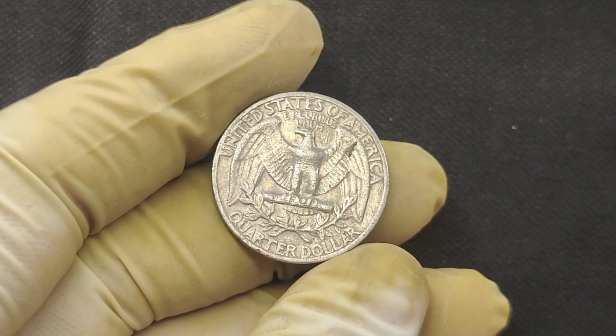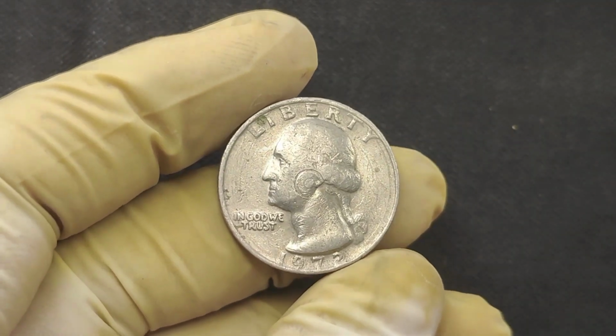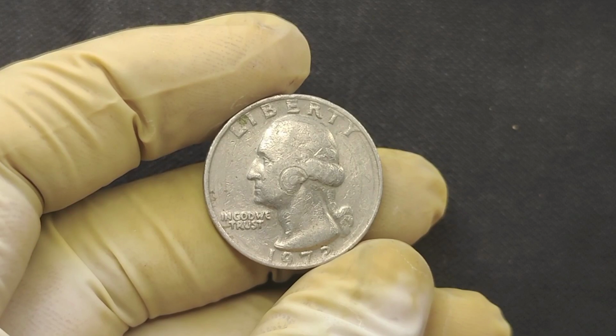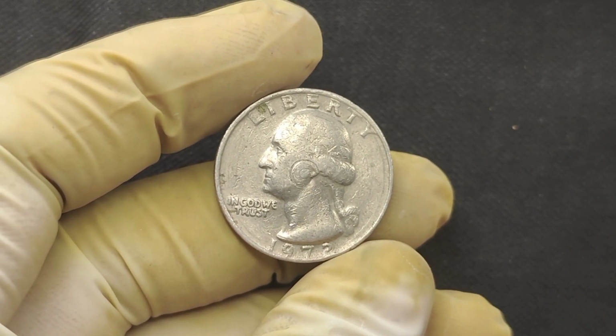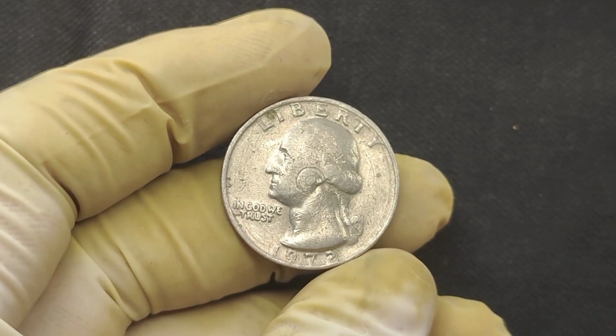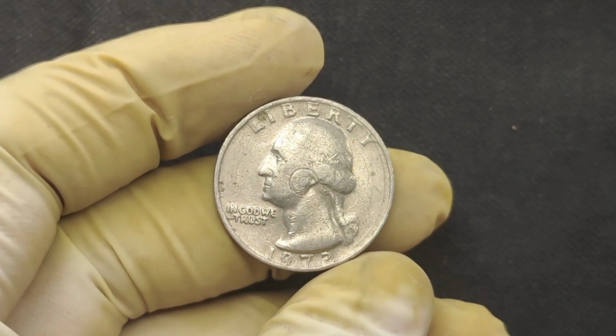The value depends on the coin's condition, how clearly the doubling is visible, and whether the coin has been professionally graded by a recognized grading company. Higher grade examples, especially those with clear doubling, can fetch incredible prices at auctions.